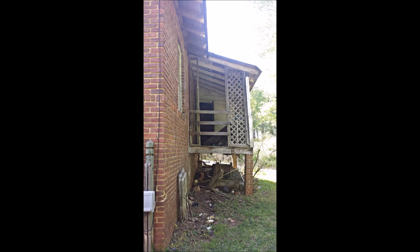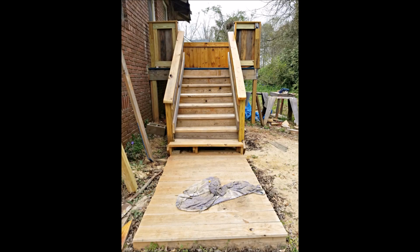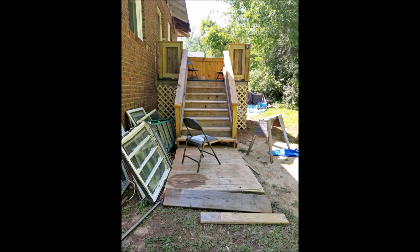Now, the back part of the house was torn down because we had to, in order to get the house insured, that had to be removed. So it was torn down, and then we had a deck built on the back of the house. And I love how that turned out. It gave it an extra little space that wasn't back there before. So having the deck attached to the house was much easier than trying to rebuild that whole structure again.